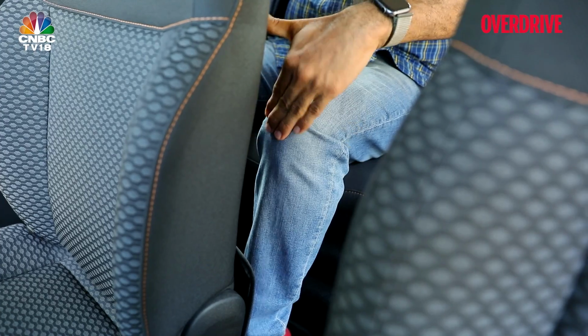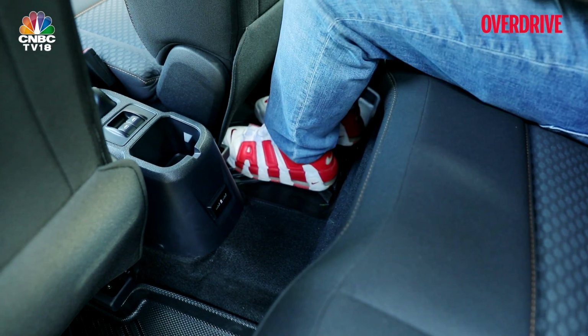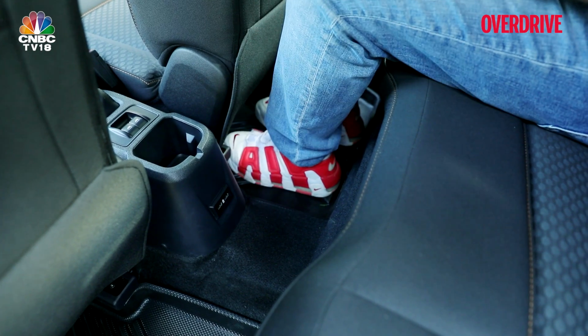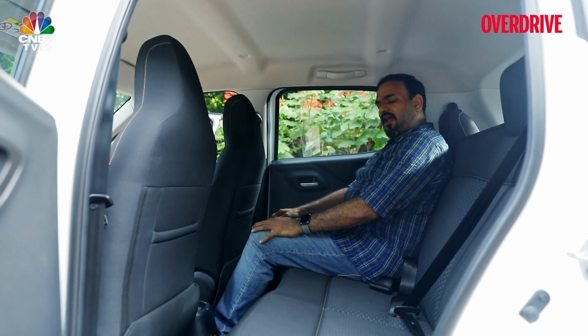The knee room is also quite good, and because the front seats are set at a higher position, the foot space is also quite good, though you have to be aware of these rails. Thankfully, they have added cladding on top of it. So overall, I quite like the space.